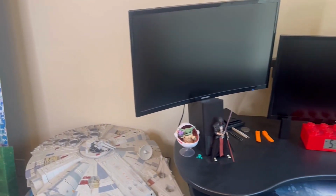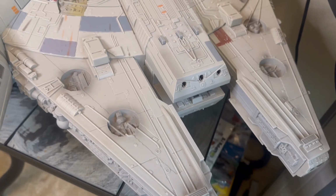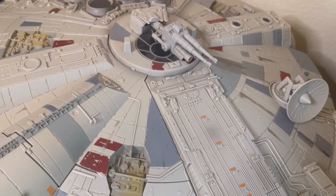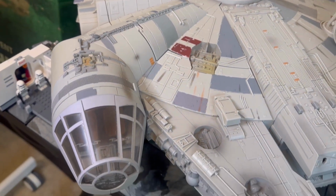Continuing along the room, I have something I think a lot of you guys will enjoy. This is a minifigure scaled version of the Millennium Falcon from Star Wars. I have had this thing for a very long time, and it is missing a couple of parts, but I still really enjoy having this thing. I got it as a gift on Christmas from my mom well over 10 years ago, and it's still one of my favorite things that I own.